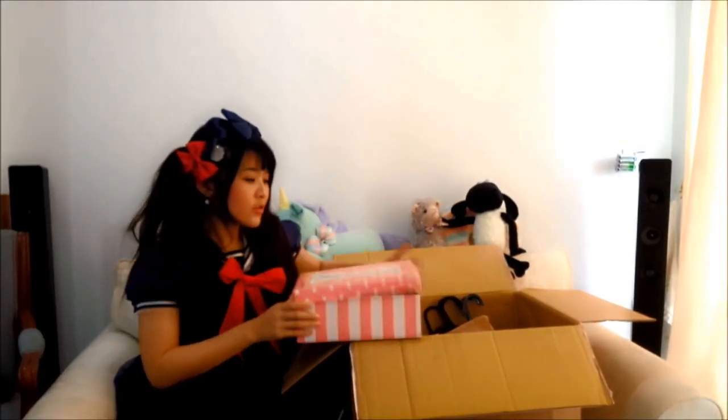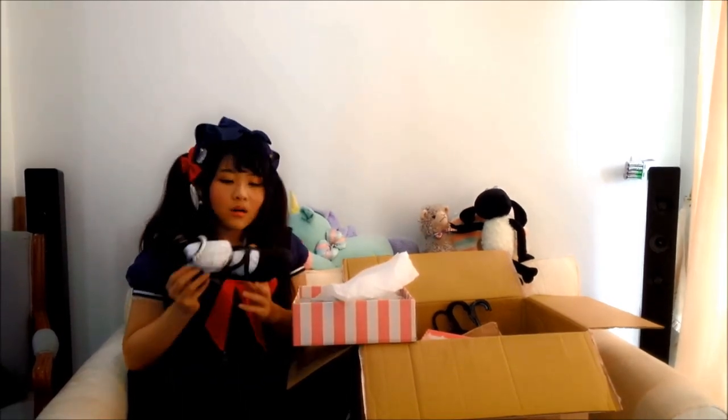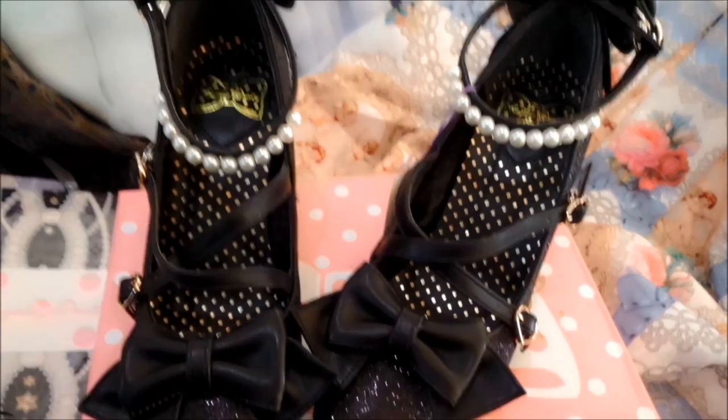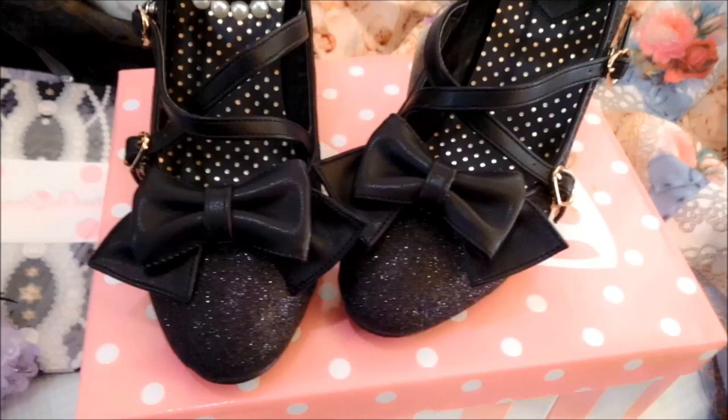There is also party glitter shoes in black. Oh, these have a purple tag on them. The adult line for AP. Oh, they're so pretty! Buckles are hearts, and the shiny material is really fine, and none of the glitter is coming off.